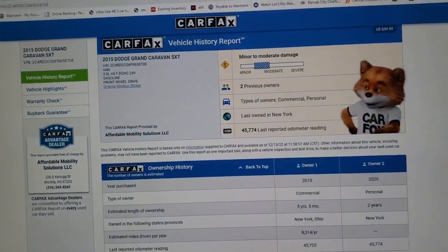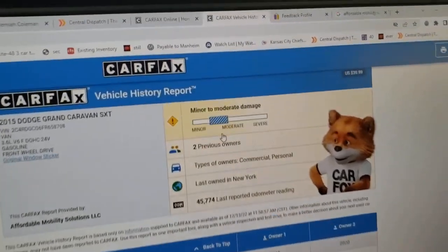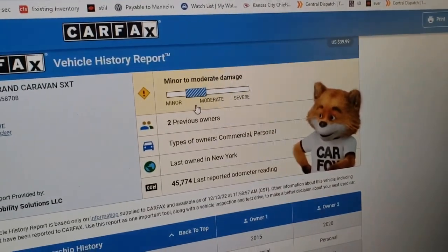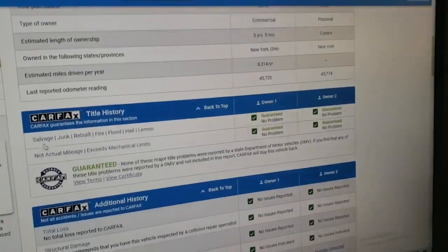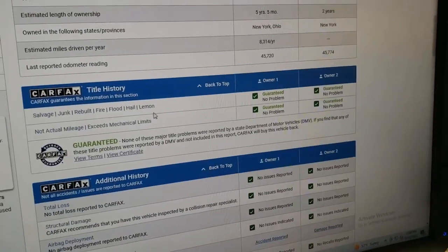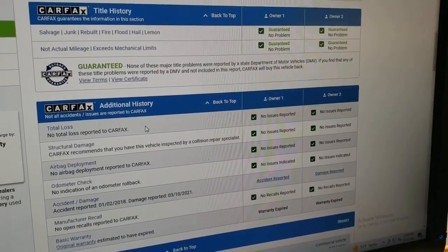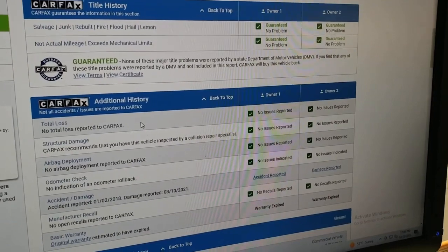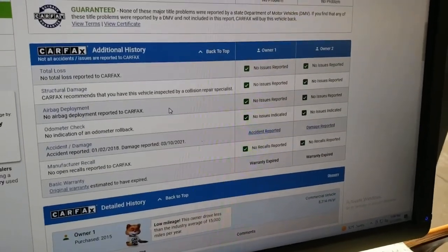What I do with that VIN number, I run a Carfax report on every one of our vehicles. You can see just 2 owners. Shows minor to moderate damage. I'm going to go over that in detail with you here in just a minute. Don't freak out. Carfax shows no salvage, junk, rebuilt, fire, flood, hail, or lemon brands on the title. They show no total loss. So this is not one of the super risky salvage or rebuilt titles. This is a clean title. Carfax shows no structural damage or airbag deployment.